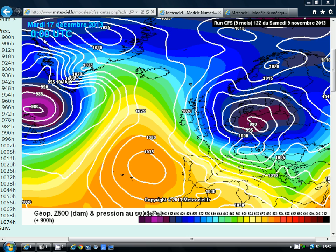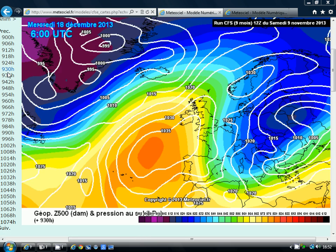So here we go, then, we're starting on the 17th of December with high pressure out to the west and low pressure over the central part of the continent, bringing down this cold northerly wind across the country. That will be bringing heavy snow showers to many northern and eastern parts of the country as well. So a cold middle of December, if that's right.